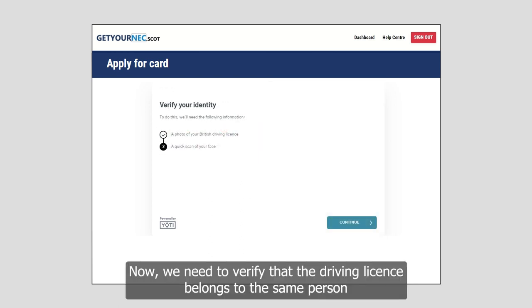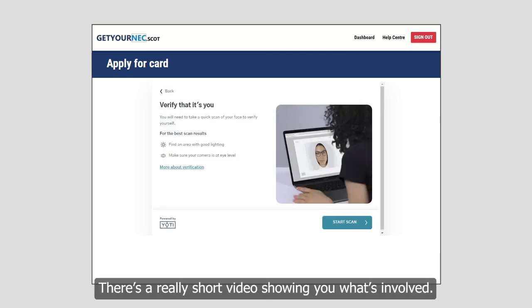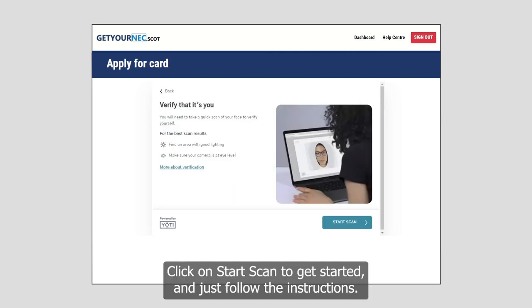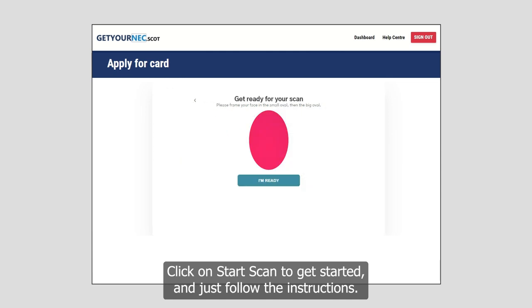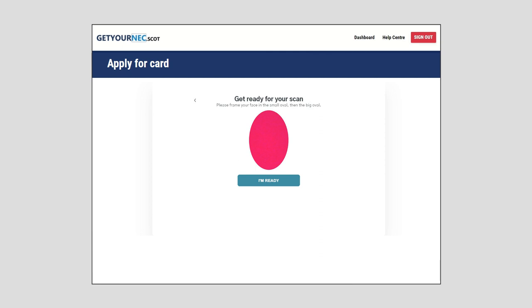Now we need to verify that the driving license belongs to the same person who is applying, so you will now need to do a quick face scan. There's a really short video showing you what's involved. Click on Start Scan to get started and just follow the instructions. Frame your face in the oval and follow the instructions.